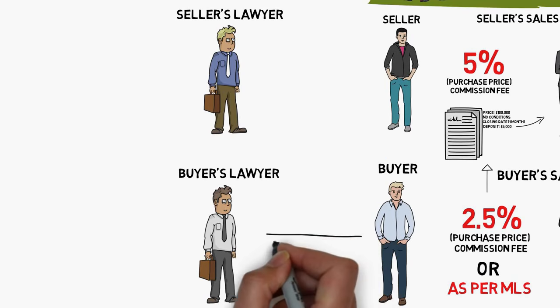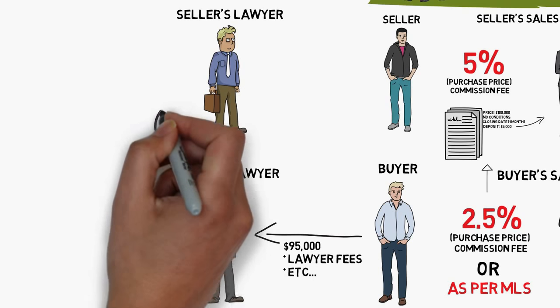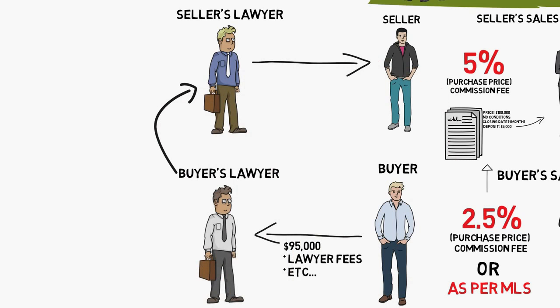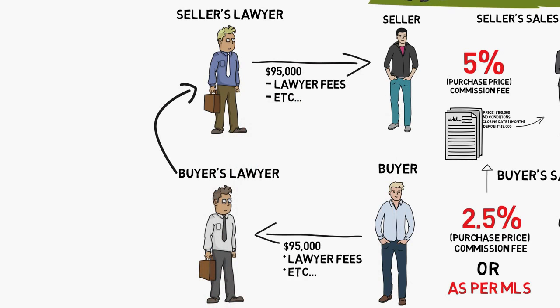In order to complete this transaction, everything takes place on this day. Let me explain. The buyer will pay the remaining $95,000 plus his lawyer fees and other costs. Then it gets transferred to the seller's lawyer, and finally the seller receives $95,000 minus his lawyer fees and other costs. Now, the ownership of the property is transferred to the buyer and the property is considered closed.